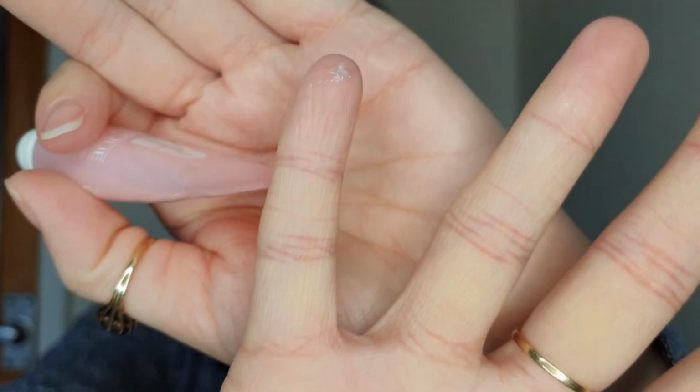So I obviously haven't tried this for a long time to know if it's good or not, but I'm just going to put a tiny bit on my finger now. Okay, so you can see that's more of a traditional see-through clear kind of balm situation. I'm going to put a bit on my lips, little first impressions. Okay, it does feel really nice actually, but it's definitely different. It doesn't have that creamy moisturizer feel. It definitely feels more like a traditional lip balm. So we shall see. I'm still hoping that they're going to bring this one back.